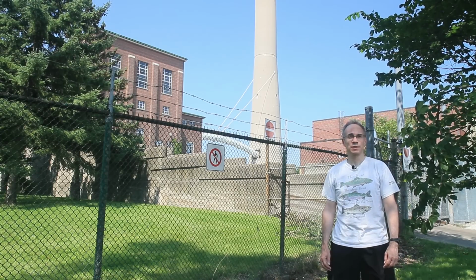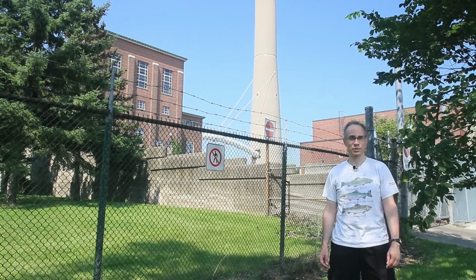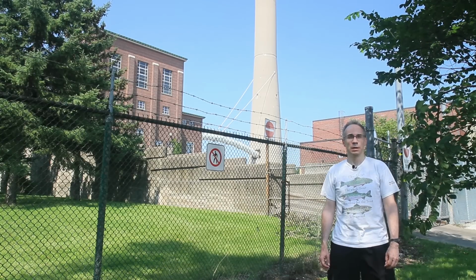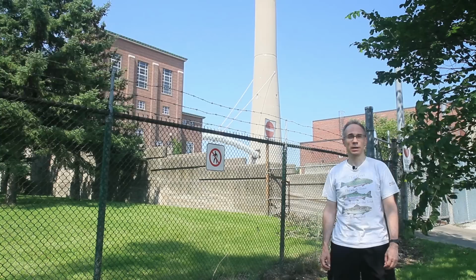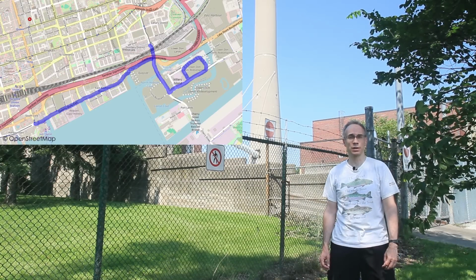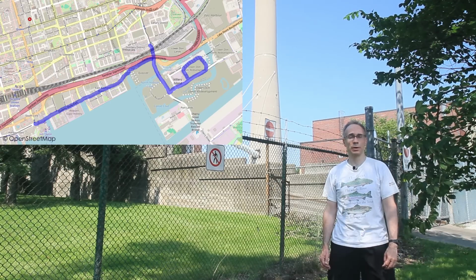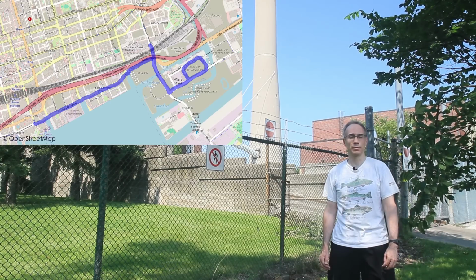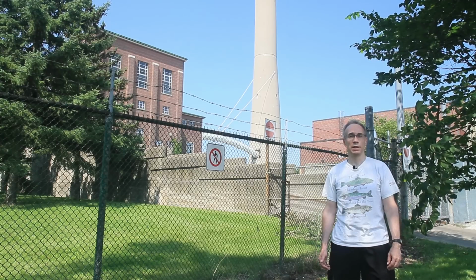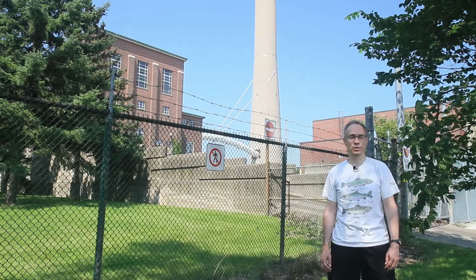There's not a lot of transit connectivity in this area. There are a few bus routes that run through on not very frequent service. And there are plans in the works to expand that. A couple of the ideas include extending the streetcar line south on Cherry Street from its current end at the Distillery Loop and building a waterfront east line similar to the one that runs west along the waterfront from Union Station. But this is Toronto, where we rarely even have the money to maintain the transit infrastructure we already have, let alone build new infrastructure.